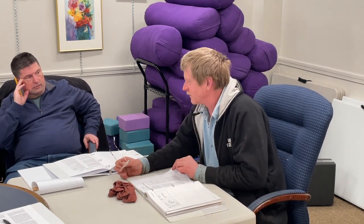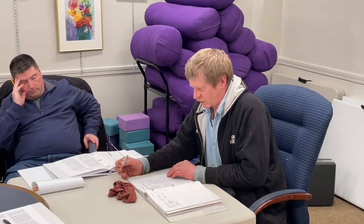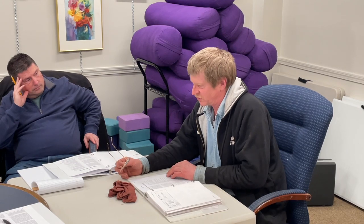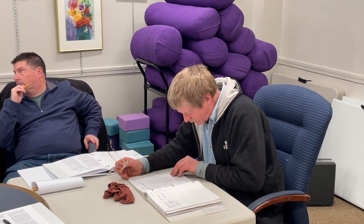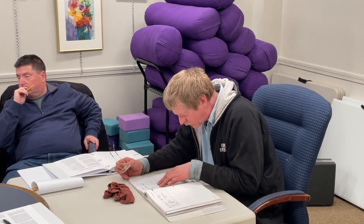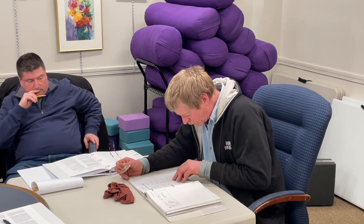Lucky the other guy didn't get hurt. The canoe didn't go up over, it just hit him. Unfortunately, the poor guy had just gotten the truck back from the body shop. All right, back to where we're at.